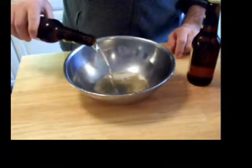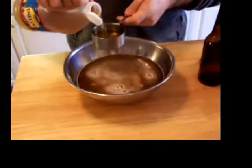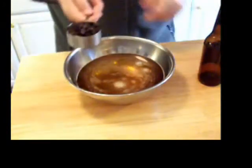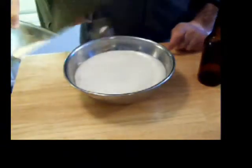With our marinade, we're going to be using some beer and a little bit of cider vinegar. The recipe calls for 2 cups of beer, but I went ahead and used 2 bottles of 12 ounces and a little more than a 1/4 cup of the cider vinegar, and then we add those raisins to it.